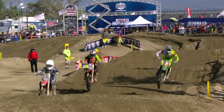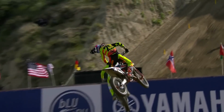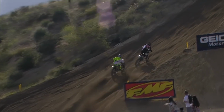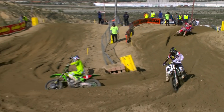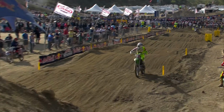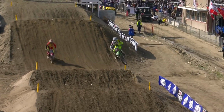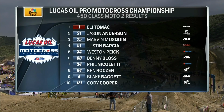Roczen somehow came all the way back to 8th in this moto. It took a while for Tomac to get going here. He was in 3rd, then he gets around Marvin Musquin, and we didn't think he'd have a chance to catch Jason Anderson, who was maintaining a solid 8-second lead, but then late in the race, as Tomac said, it was game time. Time to go. Closed the gap and pulled off a very quick pass. We did not think he would have time to catch Anderson. He did it with a lap to spare. Just an impressive performance from Eli. And as you said, man, when this guy is on, he might just be unbeatable, and he is definitely on right now, and he has not been beaten so far in 2018.